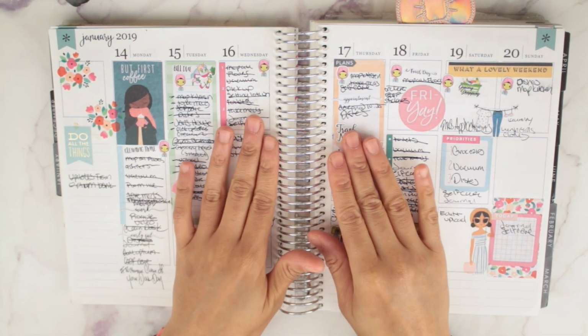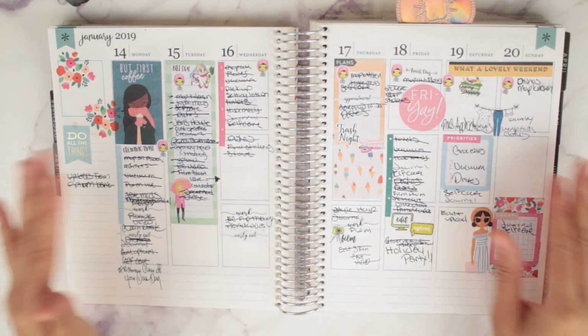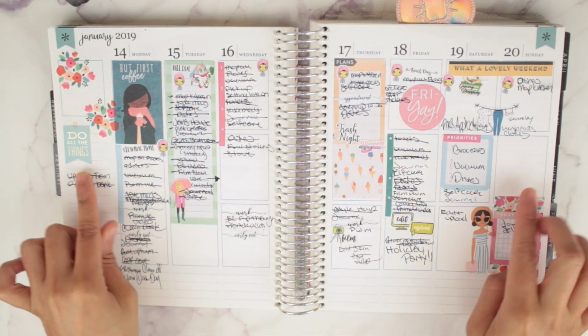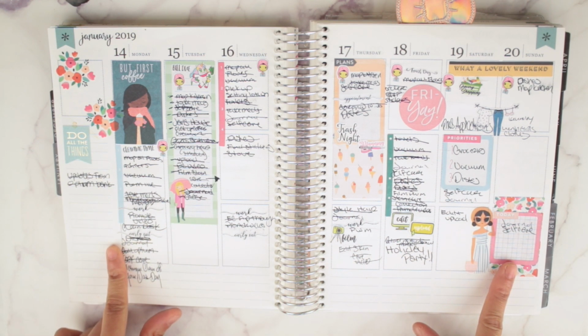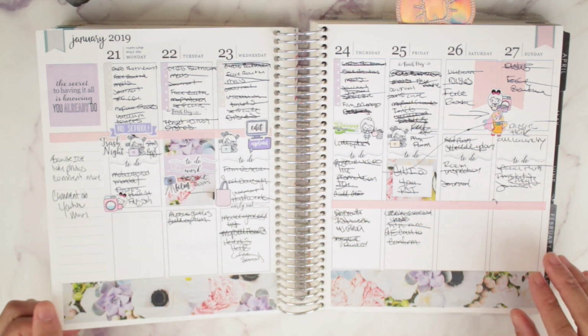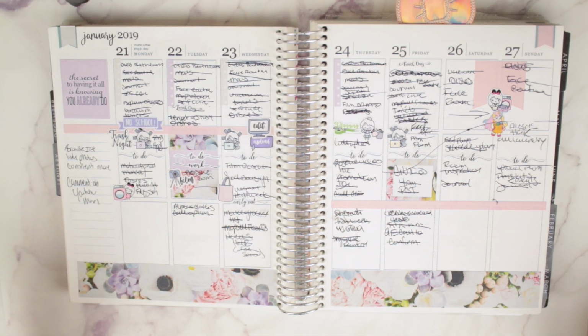So top box is essentially what I want to do in the morning, and then work stuff, and then things after my kids get out of school, I'll fill that in. My planner is essentially one big to-do list. That's essentially what it is. And it's just what works.